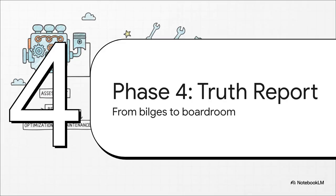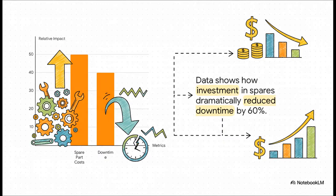And that brings us to the final and maybe most important phase, the truth report. Look, you can be the best engineer in the world, but if the office doesn't know it, it doesn't matter. This is about taking all that hard work you did in the bilges and translating it for the boardroom. This is how you prove your value and secure your reputation. And you don't do it with stories, you do it with data.